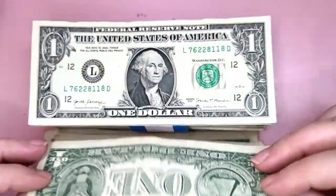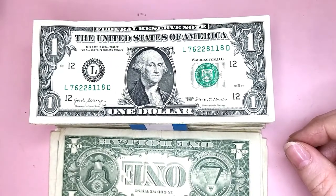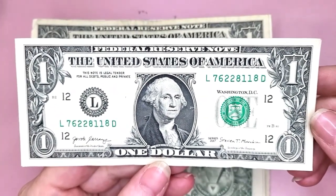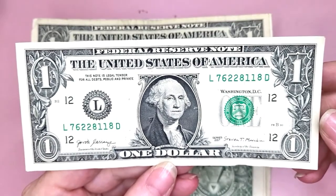Always look at your bills. Condition is key. I go to the bank and ask for new dollar bills and bring them home and go through them and keep ones that I really want, because then it's not circulated errors. Those are brand new and no one's circulated them yet. So yeah, this one here again.